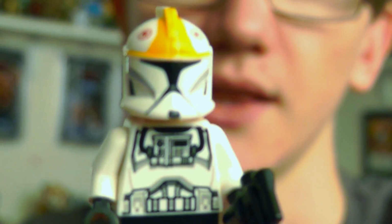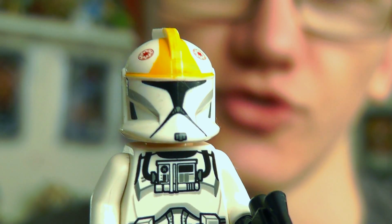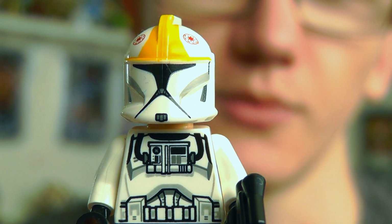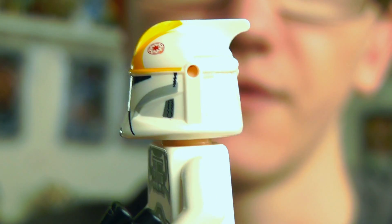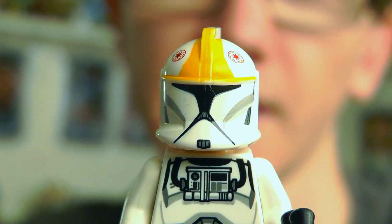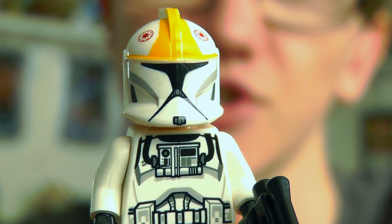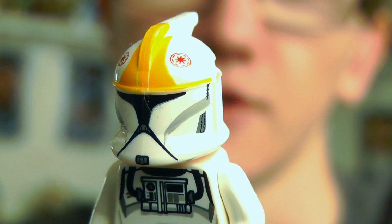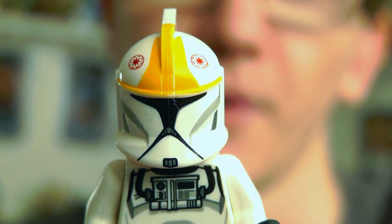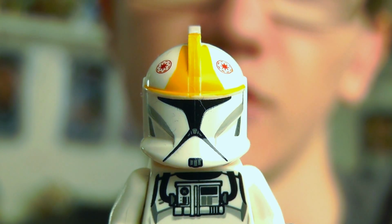Next we have another one of my favourites, and this is the Clone Pilot. This is again a really nice figure. Unfortunately it's just a repaint of the regular clones from Attack of the Clones. As we all know, the Clone Pilots don't have the fin on the top of the helmet, but LEGO neglected to remove that and give it a new helmet. But it's not a massive issue in my opinion, but it might bug a few people. As you can see, you've got the yellow streak at the front to designate the pilot rank. You've also got some Republic emblems on either side there as well.